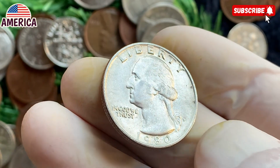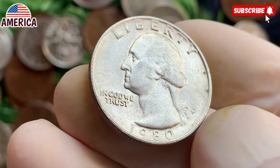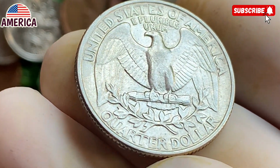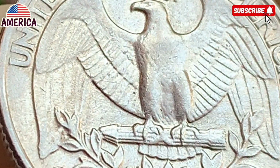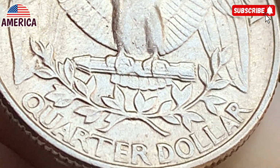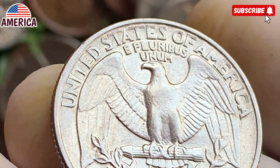by PR69 standard proofs. On the error side, an MS65 example of the 1980-D DDO brought $275 this spring, showcasing that even mid-grade doubles resonate with collectors who prize the thrill of a mint error discovery.